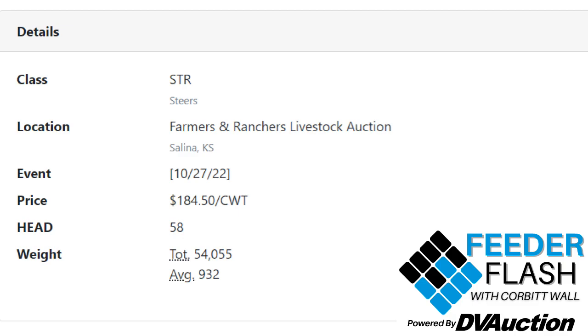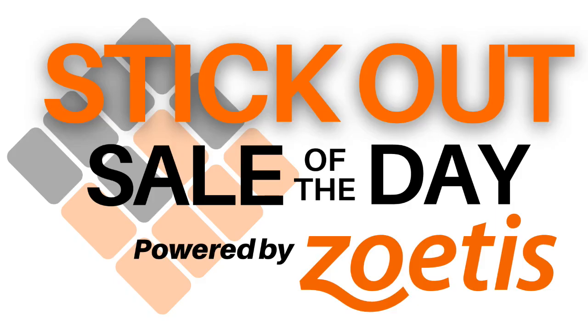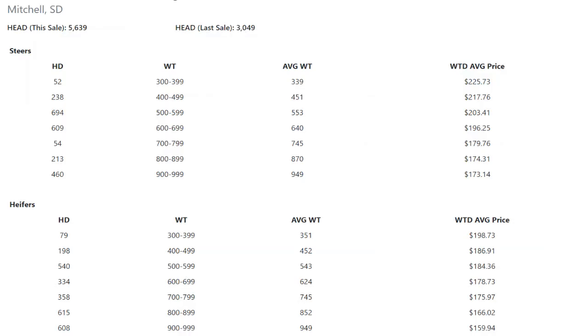Your Zoetis stick-out sale of the day was Mitchell Livestock Marketing in Mitchell, South Dakota. 6,300 head there all together. Look at this automated market report from Cattle Market Central. And I will tell you, your 6 weights were sharply higher on both steers and heifers. Otherwise, your market was just kind of lightly mixed there. But look at 694 head of 5-weight steers in Mitchell, average 553 at 203.41 on the weighted average. 609 head of 6-weight steers, average 640 with a weighted average price of 196 1/4.